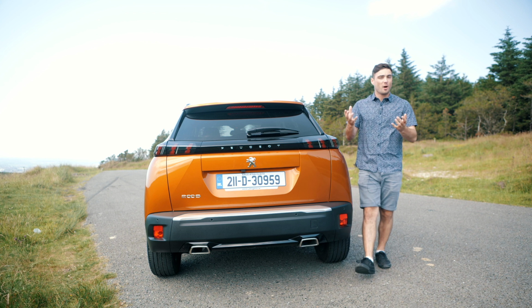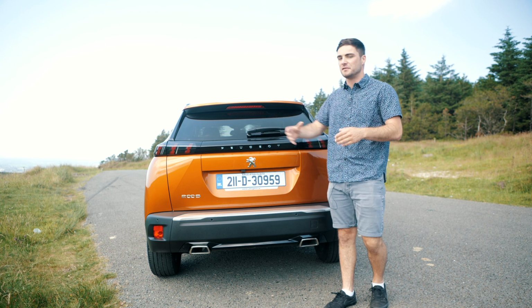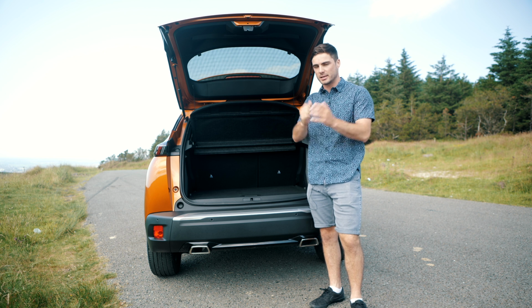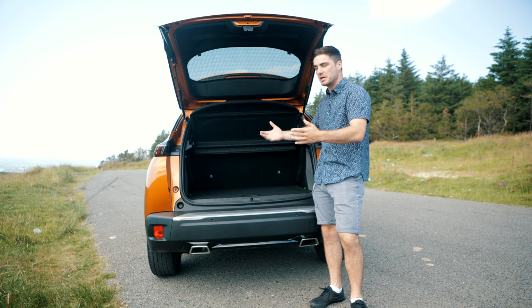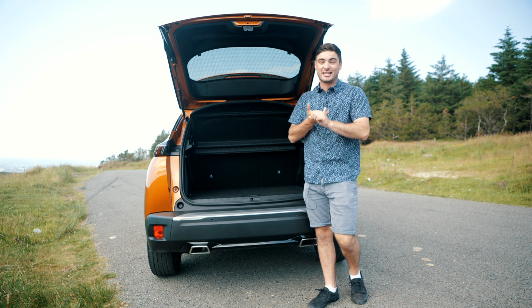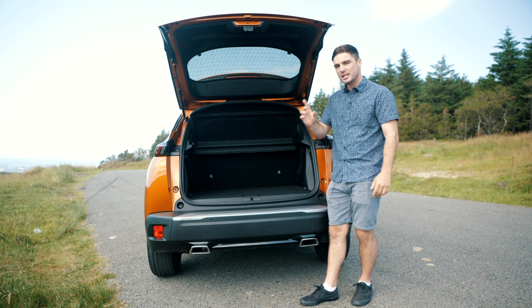Boot space. Now, if you're buying a car for a family, you've got some toddlers and you are actually getting some sort of SUV, boot space is quite key. And the good news in here is you've got 434 litres. Now, I don't really like that measurement because unless you've got a load of milk, it's really hard to describe. But long story short, it's bigger than a T-Cross and it's bigger than a Nissan Juke, but it's not as big as something like a Ford Puma. However, it is very functional.